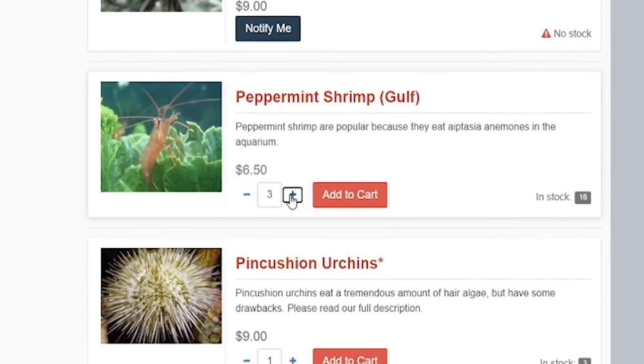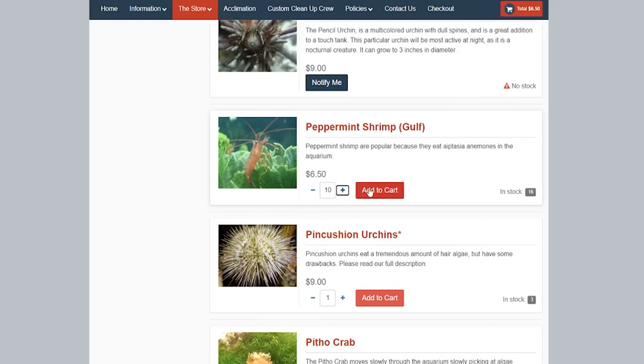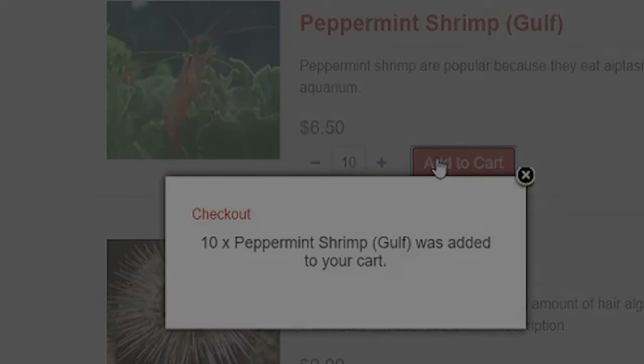So then I searched more and found peppermint shrimp. Yes, there were a few available. To be honest, I wanted to buy them all, but I thought it would be nice to leave some for the next guy. There we go. 10 should do the trick. So I placed my order and I waited. And then, just like that, they were here.